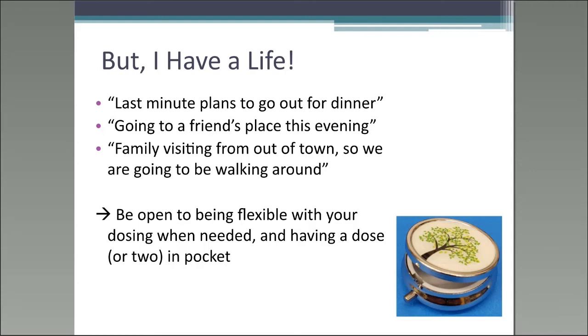Or your friend's driving. Because by the time you're seated, by the time you get the menus, by the time you actually have the first drink, that might be close to half an hour at that point. So you're still going to be taking levodopa on an empty stomach. So just being able to be flexible and just being mindful of that. Some days are going to be better than others, and that's okay.